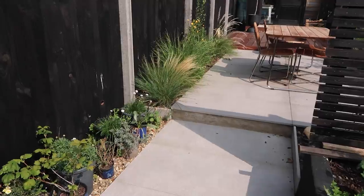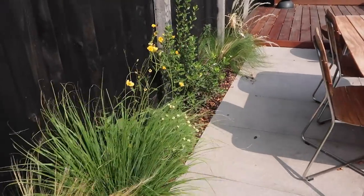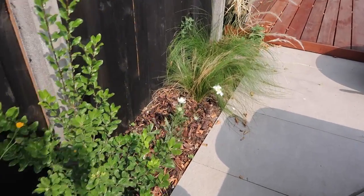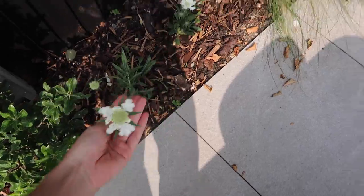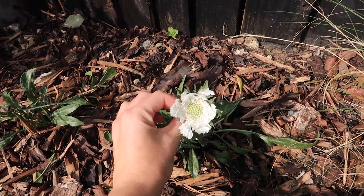white trainer. We had a lot of rain this morning, so I just came outside to check up on the flowers and see how everything's doing. And look, my scabiosa is flowering. This is a big deal, I feel, because scabiosas are very special flowers.